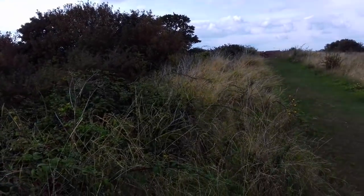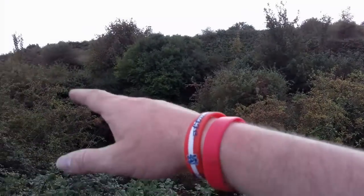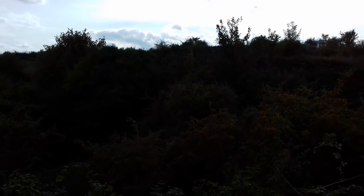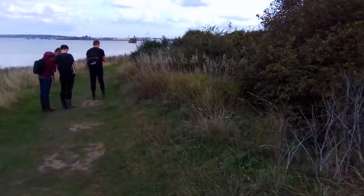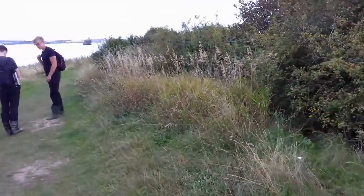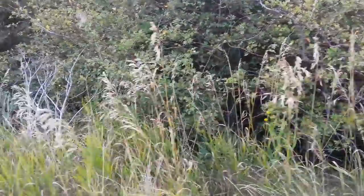So you can see where the footpath is here, and then there's a massive 50-foot drop, like a ditch, going round here, and then it rises up here to where my hand is and the skyline is. So the fort would have been on top of that, we think, and this moat going around it is where we think the tunnels are. We're still looking, but yeah, I reckon they're down in there somewhere.